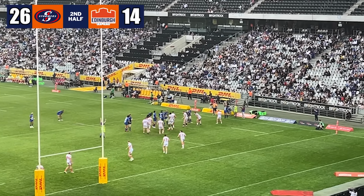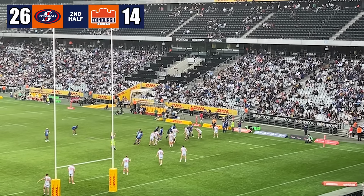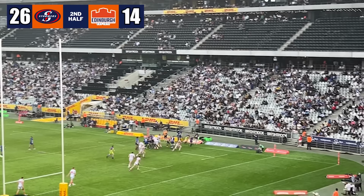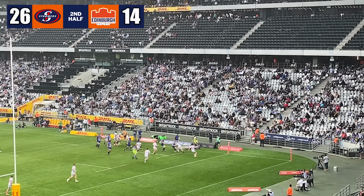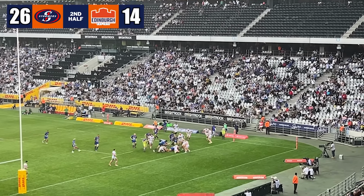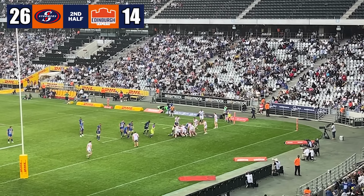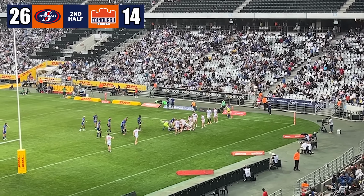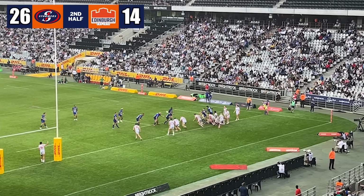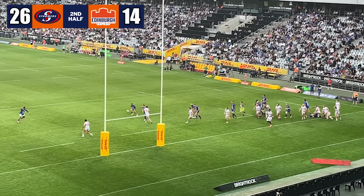Second line out here for the Stormers. We know all they have to do is just send it wide. See what they do. Oh, a little trick play. Here they go. Down the line. Paul the vet. Offloads. Oh, got to be. Surely. Got to be. Advantage. They surely can't mess up another one from here. Go wide. Marnie. Oh, my.